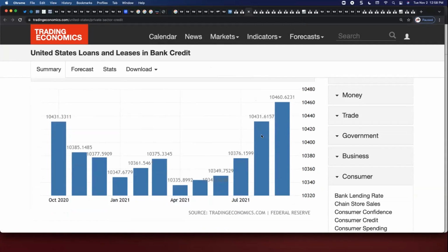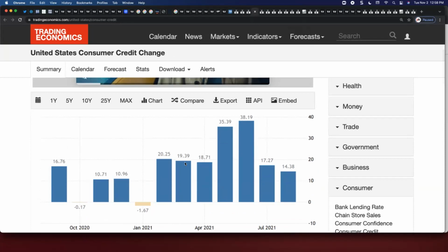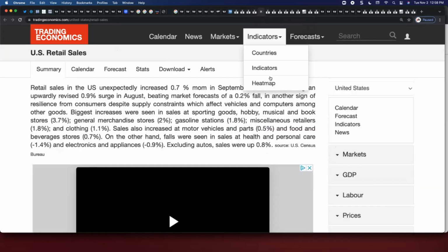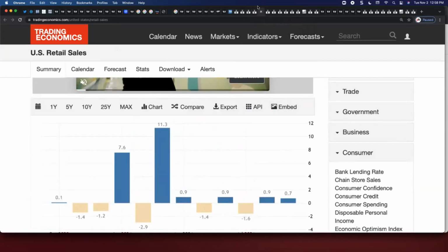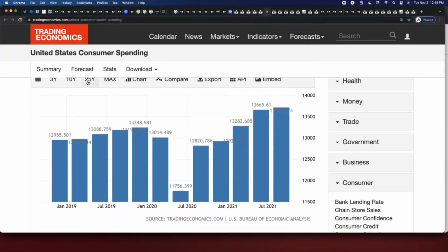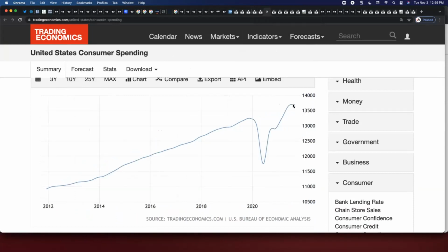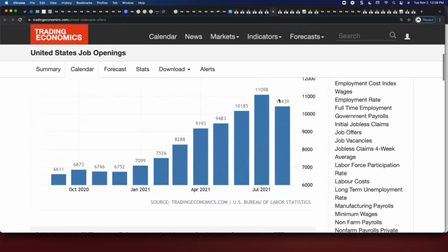Bank credit's rising, so that is good for the way we're positioned, predicting rates rise and a slow recovery. Consumer credit's continuing to grow. Retail sales continues to grow. Consumer spending just hit a new high. Here's the shape of it, but it is flattening out, but still at very high levels. Record job openings.